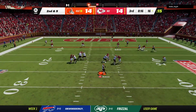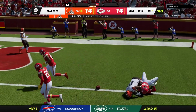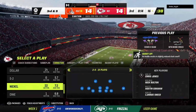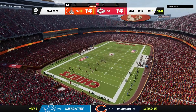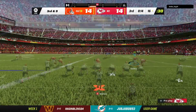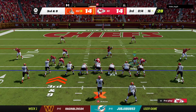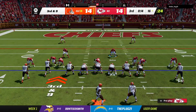On 2nd and 9, Watson. Toward the end zone, but that's going to wind up incomplete. My first thought is surprise because that's one of the better tight ends around, and I've seen him pull in balls like this before. But how about a little credit to the defense forcing that incompletion? A field goal would get him the lead, but that's not what they're shooting for as they come up on 3rd down.